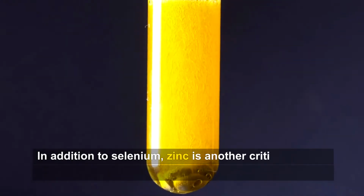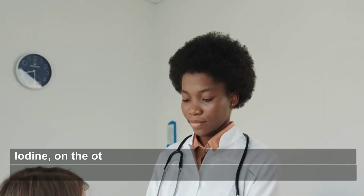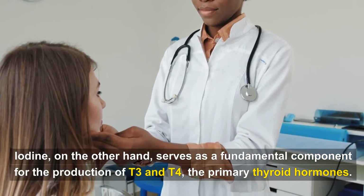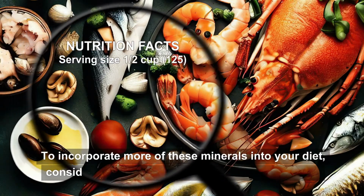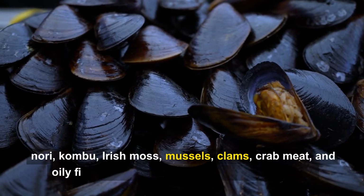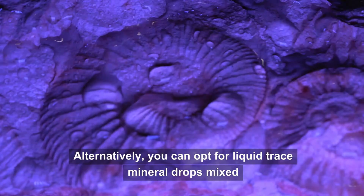In addition to selenium, zinc is another critical mineral that facilitates the synthesis of new thyroid hormones. Iodine, on the other hand, serves as a fundamental component for the production of T3 and T4, the primary thyroid hormones. To incorporate more of these minerals into your diet, consider adding seafood options such as sea kelp, nori, kombu, Irish moss, mussels, clams, crab meat, and oily fish to your meals 2 to 3 times a week.